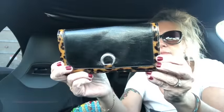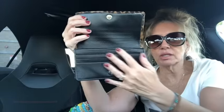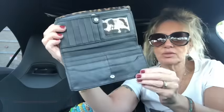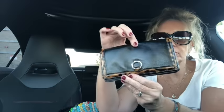We got the Brighton wallet. It's in like a patent leather with leopard trim and a little silver hardware on there. You can attach a little strap to it if you like. A little silver chain strap would be really cute on this one if you wanted to wear it as a wallet. Coin compartment, and then this one is really nice. You open the first flap, it's got all of your card slots, it's all smooth leather on the inside. Pocket there. And then also this one opens, and then you have all the additional card slots, cash slots. Still smells like new leather too. So there's that, and it too is in like new condition by Brighton.